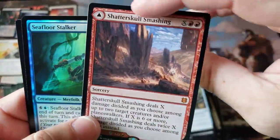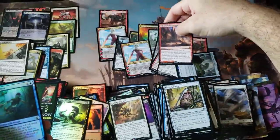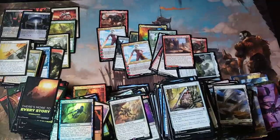Hey, last pack ending on a smashing. I love that artwork for that hammer pass. Very cool mythic flip card there.